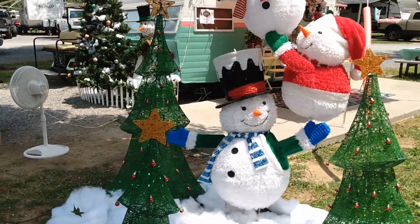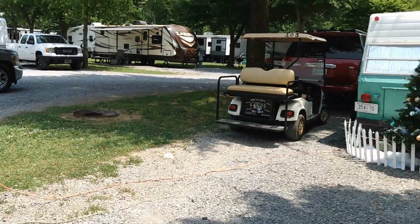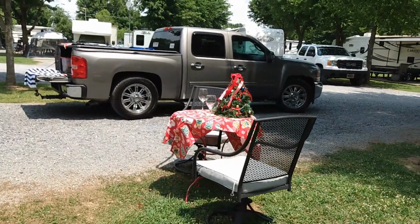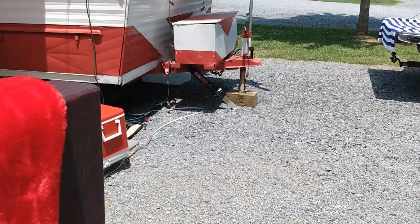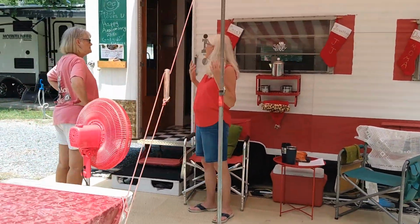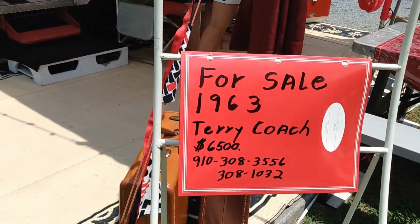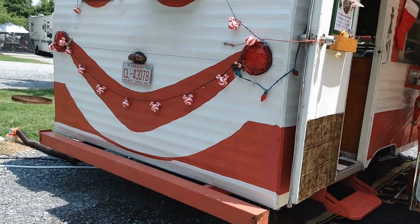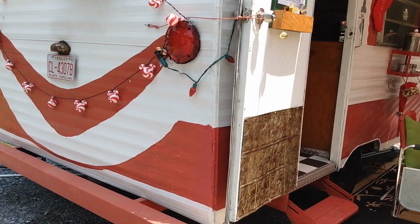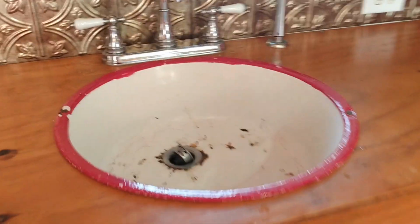Outside decorations here. Some more outside decorations. Well, they're set up to have wine out here. Play some music. I have not been in this camper before. And this one is for sale, I think. Looks like a frosty face here. May I go in? Oh wow. Look at the cabinets. And the old sink. This is cool. Yeah. So this one is for sale.